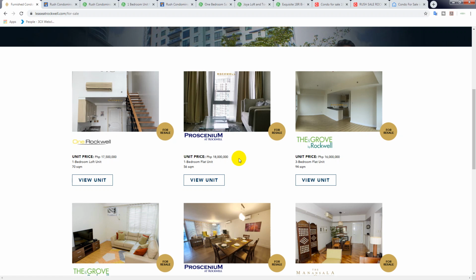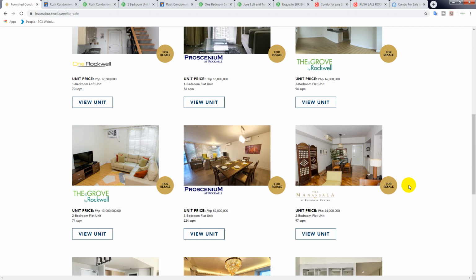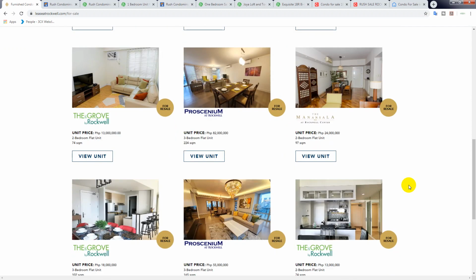Proscenium is one of the newest developments by Rockwell in Rockwell Makati, hence why it's so high and expensive, but I'm just giving you an example. Now this one, The Grove, don't get confused, this project is not located in Makati and therefore will not be included in my list of top 10 most affordable properties in Rockwell Makati today. Actually, for the property manager, this is a good property. It's 24 million. I'm just giving a background before we jump into my top 10. But this one is probably the cheapest one on the property management website in Rockwell, which is the Manansala, and it's priced at 247,000 peso per square meter.